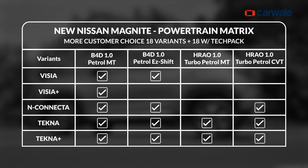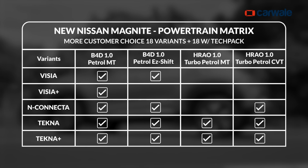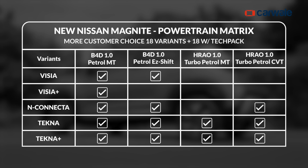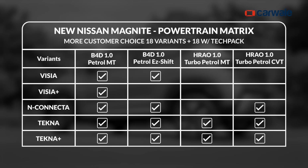The powertrain option hasn't changed. It comes with the option of either a naturally aspirated petrol or a turbo petrol engine. The latter is even available with a CVT, which is a continuously variable transmission, an automatic gearbox, apart from a 5-speed manual option.